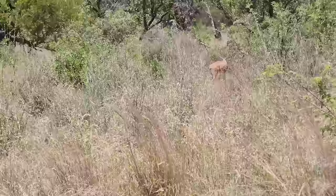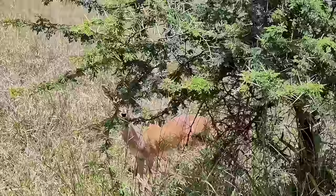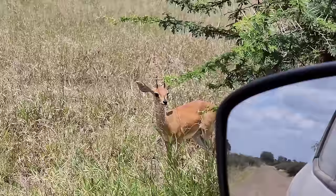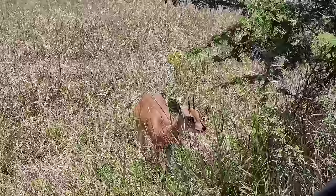Steenbokkies. Two of them. A couple. Do you remember the ranger telling us they mate for life? Yeah, I remember that. I've never forgotten that. Now the other one's missing. What a beautiful little buck. Yeah. Sopping wet little nose. And if you can call those horns. Hi, cute.